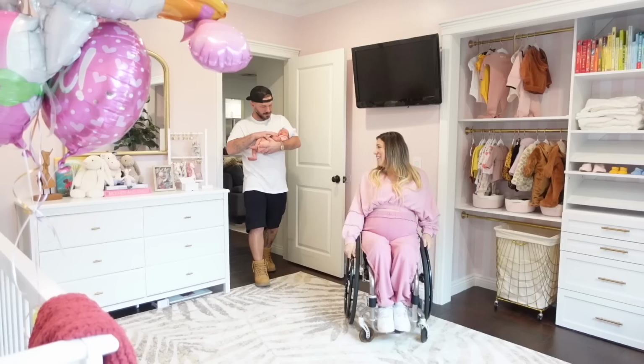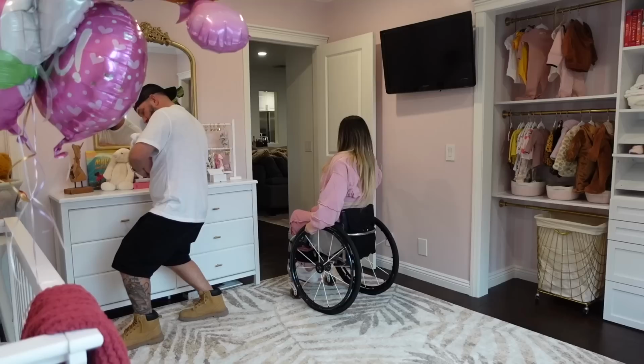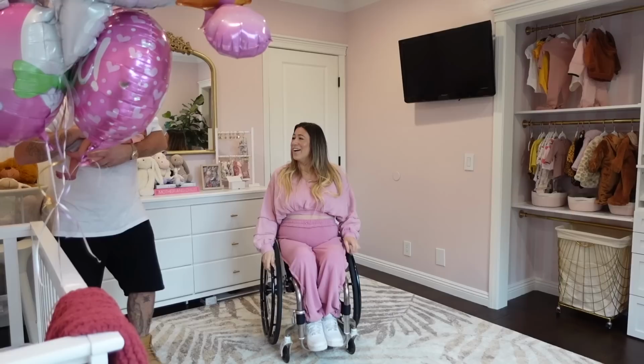Welcome home. Welcome to your room, Sunshine. Oh my goodness. Got your mirror with all of your stuffed animals. We'll put this up because of the dogs. Bunch of stuffed animals. A little bassinet there. Crib. It's warm in here for you.